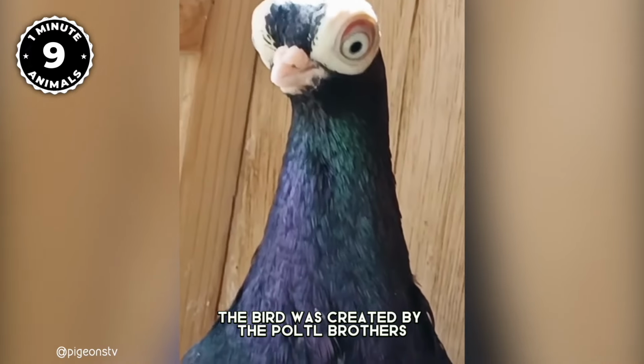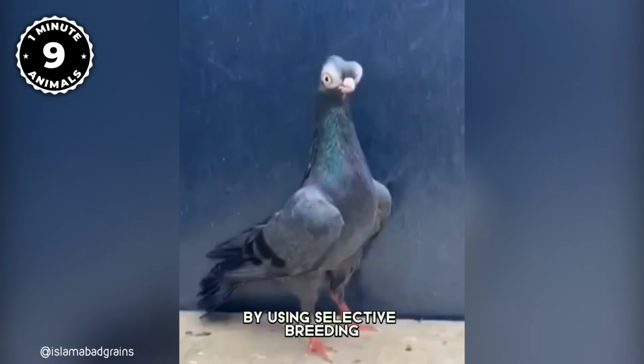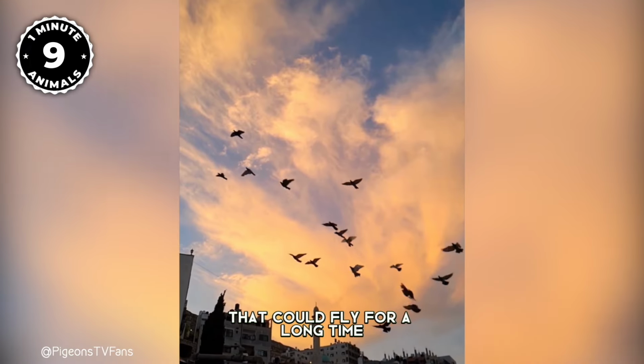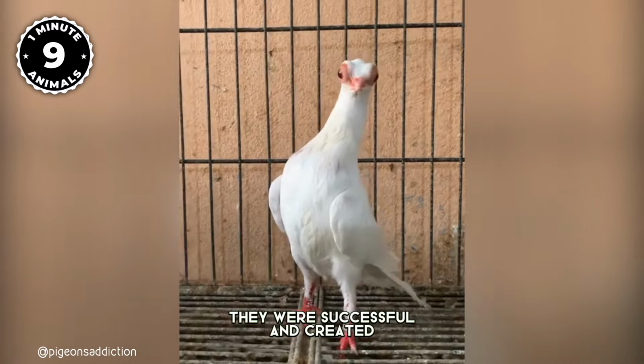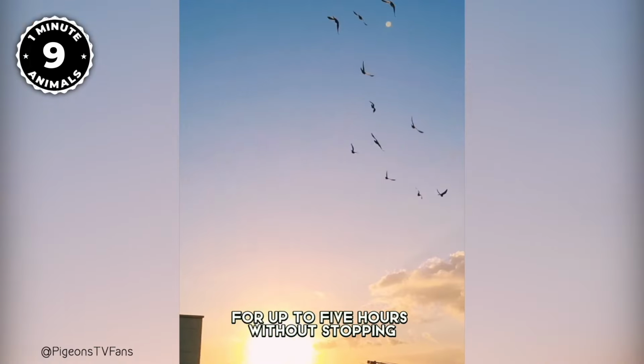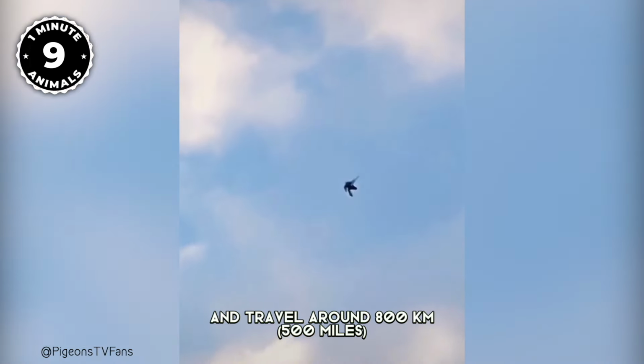The bird was created by the Polto brothers, pigeon racing enthusiasts, by using selective breeding to obtain a high-flying bird that could fly for a long time. They were successful and created the Budapest short-faced tumbler. This pigeon could fly for up to 5 hours without stopping and travel around 800 kilometers.